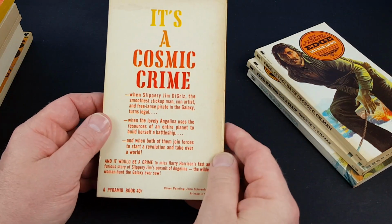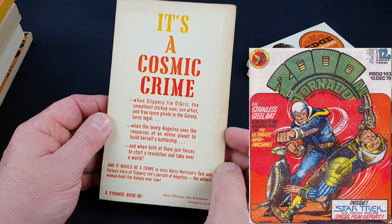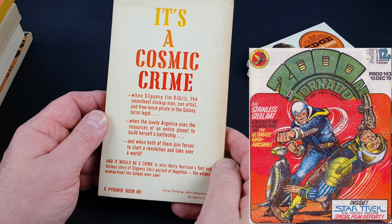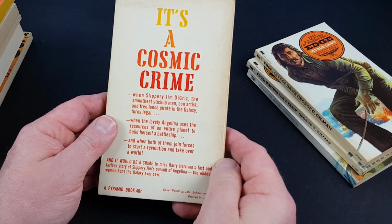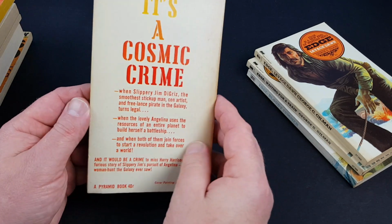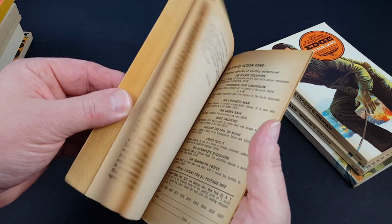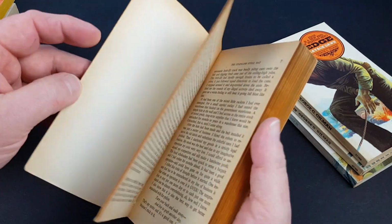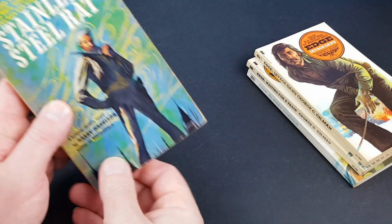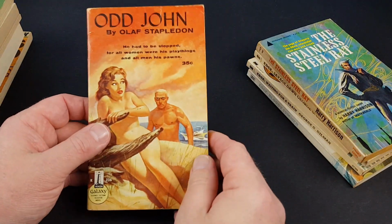And I was first introduced to the Stainless Steel Rat in the pages of 2000 AD, the British comic, where the first few books were adapted, with art by Carlos Ezquerra, who was one of my favourite 2000 AD artists at the time. Cover painting by John Schoenherr. So, let's see, there's a little corner cut there. But apart from that, there's no other internal markings for me to rub out. So I'm just going to give it a bit of a dust along the top. It's quite dusty along there. It's been on a shelf for a long time. Very pleased to get this one.